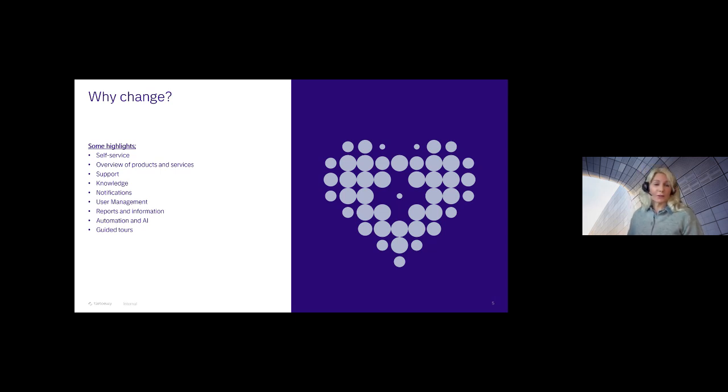All in all, we hope that you will find the system to be a better support system in your daily work life, together with us in Tietoevry. Not everything is in place the first days, but we now have a better portal to be able to serve you better, we think, from our part.